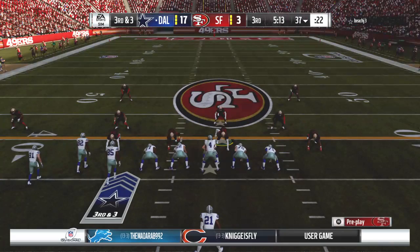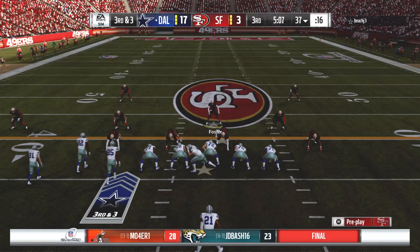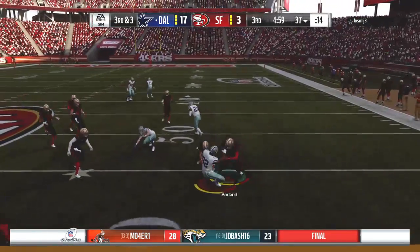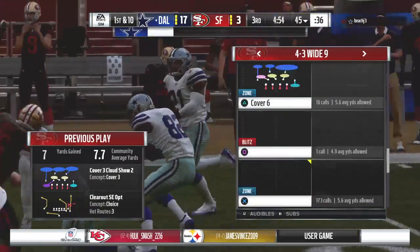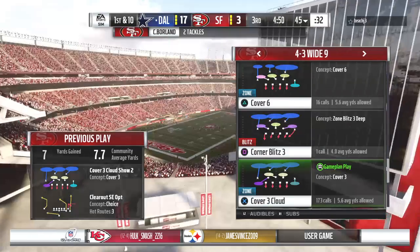Here we go, 46. 26. Third and short yardage, Prescott. And he's got his man, it's Darbo. And he's got the first down as he's up to the 45-yard line. Fifth catch of the afternoon, and that gives him a first down.